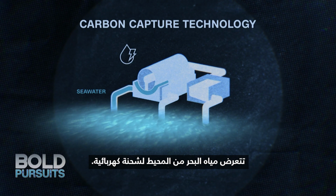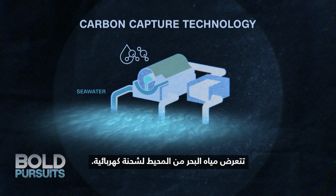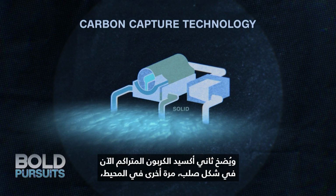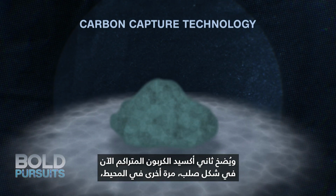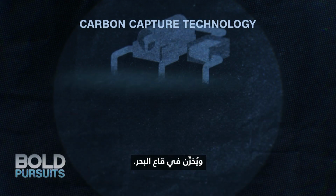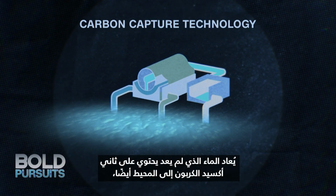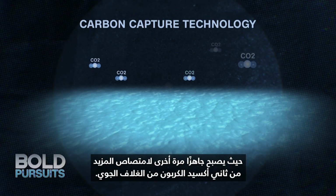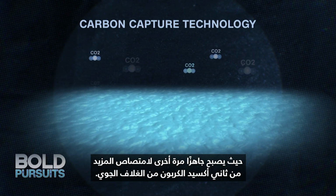Seawater from the ocean is subjected to an electrical charge. Through chemical reactions, the CO2 and water are separated. The CO2, now trapped in a solid form, is pumped back into the ocean and stored on the sea floor. The water, which no longer has CO2, is sent back into the ocean too, where it is once again ready to absorb even more CO2 from the atmosphere.